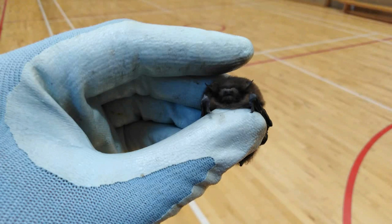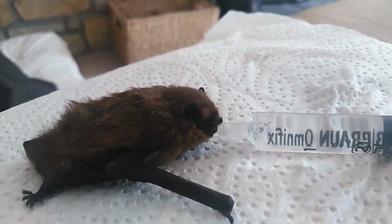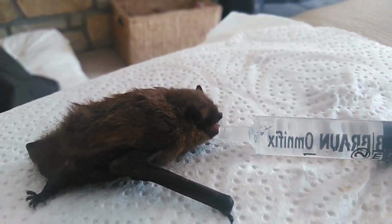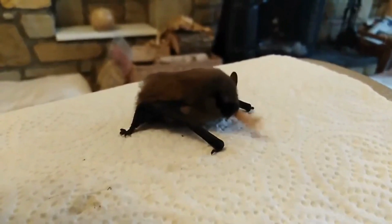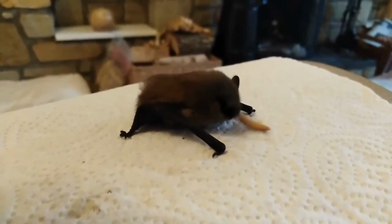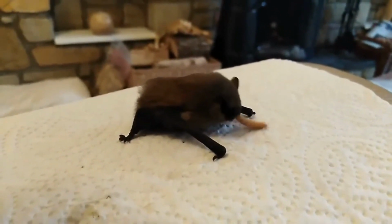So I took it away, brought it in, gave it something to drink and also something to eat. And they love a good mealworm, and sometimes they can be quite noisy eaters, as you'll hear here. And once it got its strength back, I gave it a test flight indoors, something my wife is not too happy about, but she always has to leave the room when I do this bit. But it was able to fly okay, so I took it for a release.